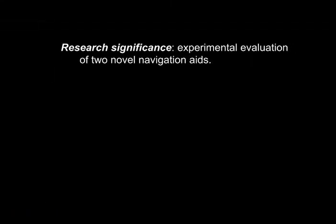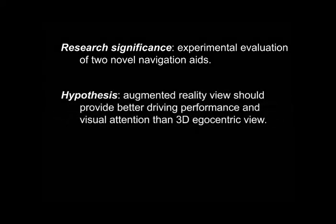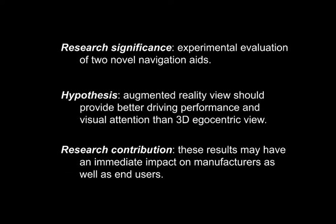The significance of this research is the experimental evaluation of the effects the two novel navigation aids have on driving performance and visual attention. We hypothesized that augmented reality view should provide better driving performance and visual attention than the 3D egocentric view. We believe that if our hypothesis proves right, these results may have an immediate impact on manufacturers as well as end users.